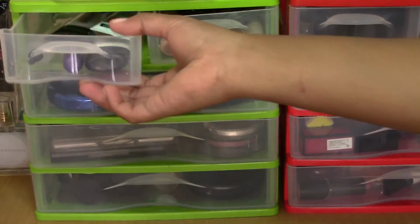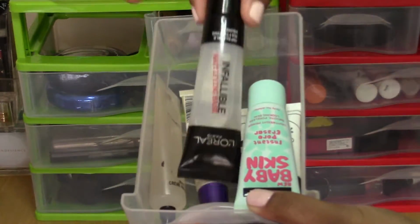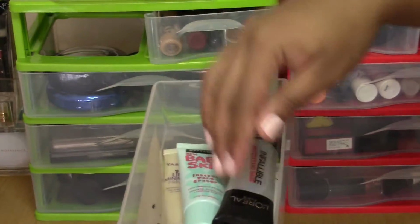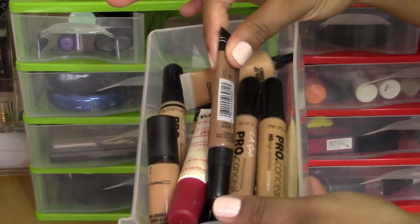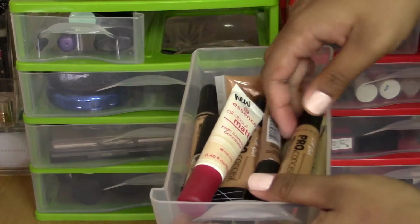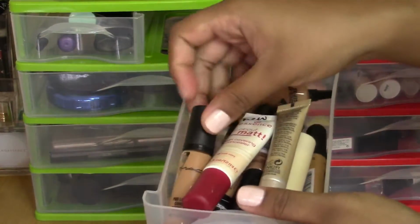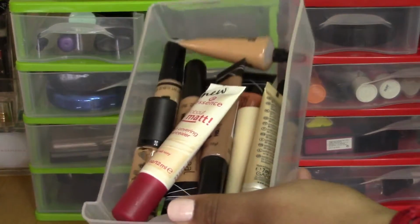So starting with this drawer right here, you guys can see I have all my primers. I have MAC Matte Cream, I have L'Oreal Infallible Mattifying Base, Yardley, Maybelline, and LA Girl. So the next drawer is all my concealers, and I have a variation of LA Girl Pro Conceals. I have an Essence All About Matte. I have an Essence Cover Stick. I have a Garnier Under Eye BB Cream, MAC Pro Longwear, and MAC Silk Cover Up. And that is all those concealers right there.